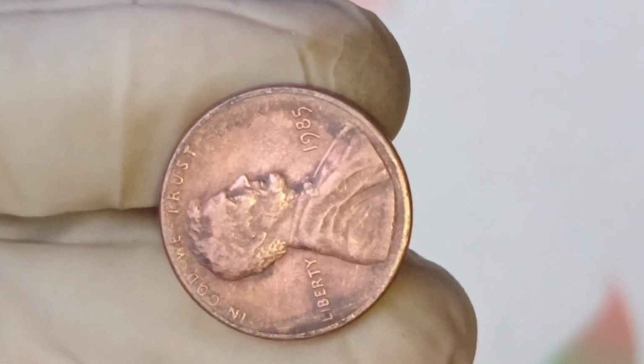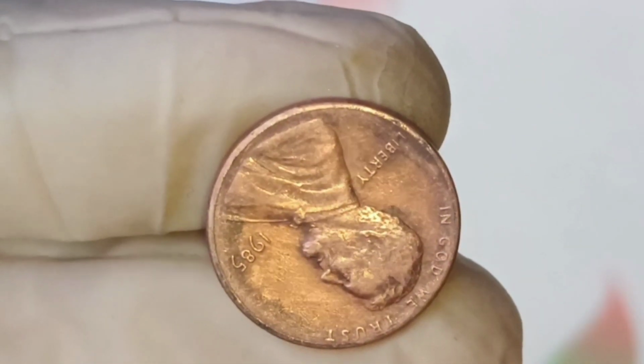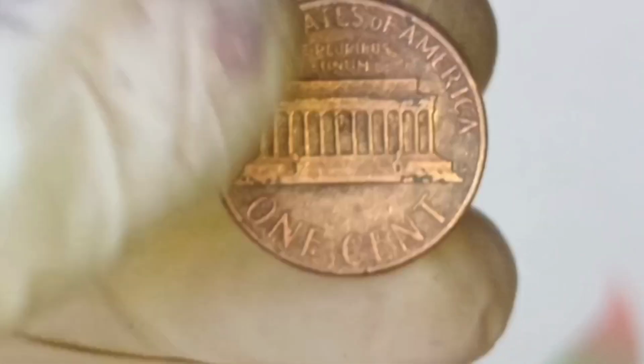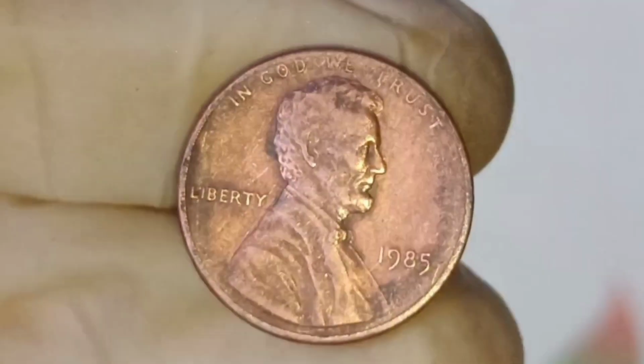Even environmental damage can play a role, with improperly annealed planchets leading to coins with unusual colorations, surface textures, or weight discrepancies, some of which were incorrectly dismissed as post-mint damage but later re-evaluated and authenticated as genuine mint errors.